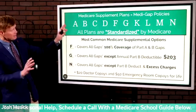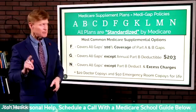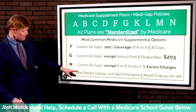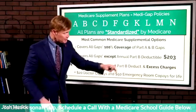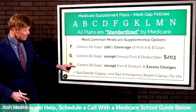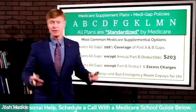Again, a different letter, different coverage amount. And this covers all the gaps except the annual Part B deductible and excess charges. And you're responsible every time you went to a doctor or a therapist or anybody, you have a $20 copay to any doc, and then $50 to go to the emergency room. Now that's pretty small, so that's not a big deal. But I am concerned about lifetime copays. And I'm also concerned about the possibility of excess.